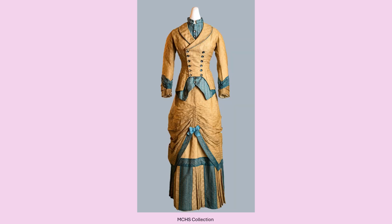From the top down, bodices pick up in the 1880s where they left off in the late 1870s. The long tailored jacket with its cuff details, like those noticeable in this 1880s dress from MCHS's collections, still reigns supreme. Accompanying this style were high buttoned-up collars and narrow sleeves.